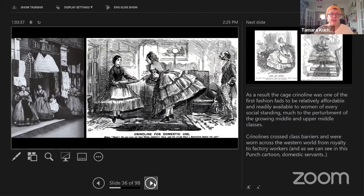And on the right-hand side of the page, we have a cartoon from Punch magazine, where the woman of the house is deriding her servant, saying that she looks absolutely ridiculous wearing that object when here she is wearing the exact same object. So it's only ridiculous if her servant is wearing it.